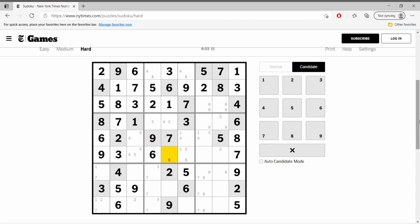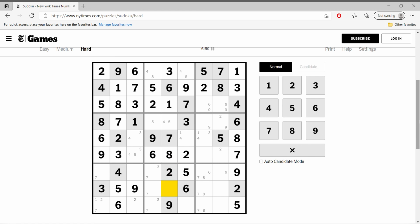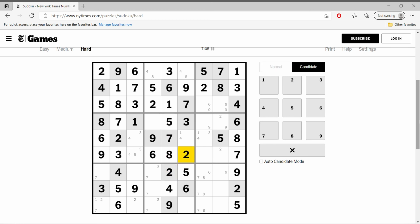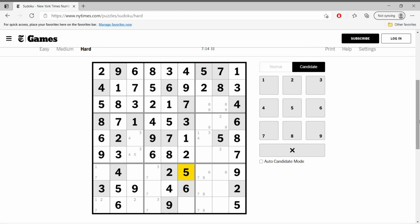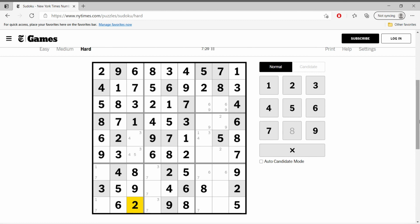Okay. Only this cell can be 2, only this cell can be 8. This is 4 in this column, this is 5. Okay, so this is obviously 4, this is 1. So we have 8, 4. 8. Okay. Only this cell can be 8. 8. Alright, and this cannot be 2. This is 2. And which 2? Yeah, this cannot be 2. This is 2. This is 9.